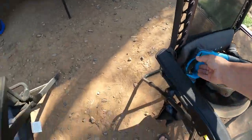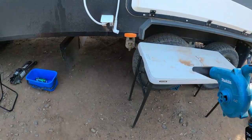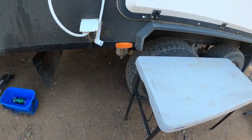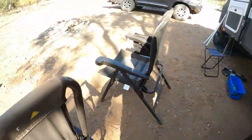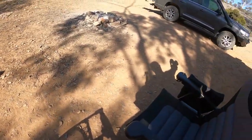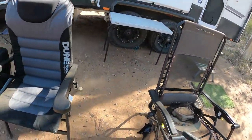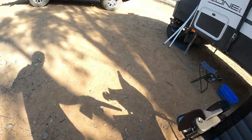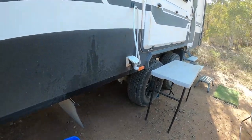So that's why you need an absolute necessity camping tool. Yeah, the housework is done.